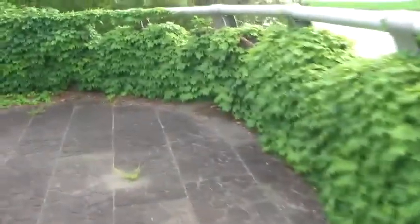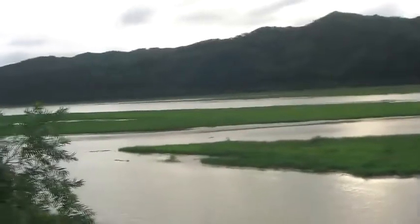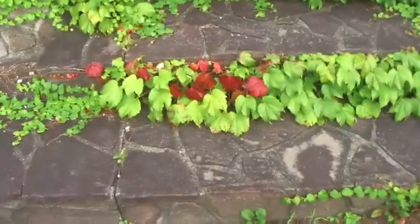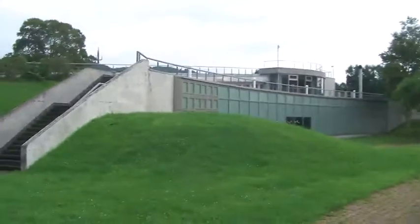A lot of wild growth on top of a concrete structure. All across the steps, plants have grown. It's totally weeded. This is a museum. Saru River culture.